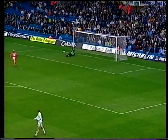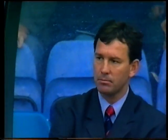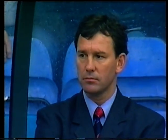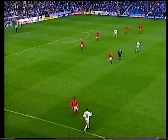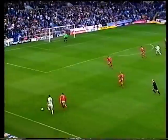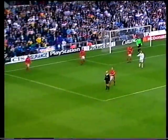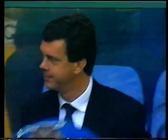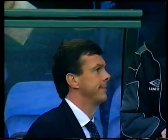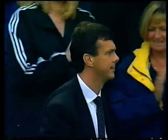Long shot here, and it's carried away by Nigel Martin. Kewell does well, manages to get to the byline, he'll pull it back. An easy header away from Gary Pallister. And that's it, Leeds United have the points in the bag. The midweek European adventures not affecting them. Beat Middlesbrough by 2-0.